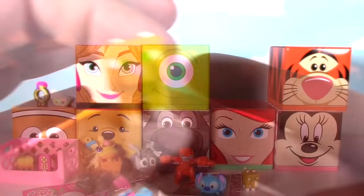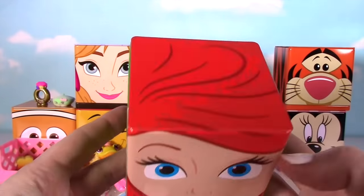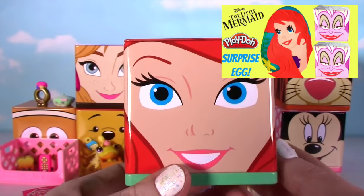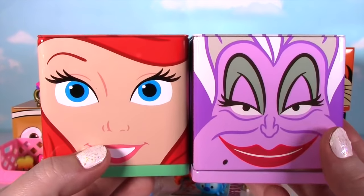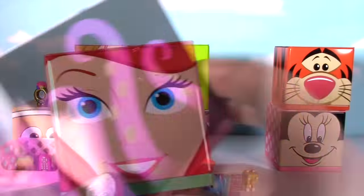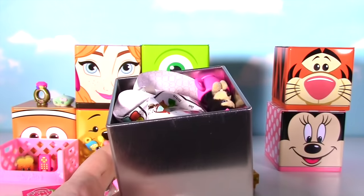Hello, hello! Time to see what's inside of Ariel! So guys, if you like Ariel, be sure to check out our Ariel Play-Doh egg. It was full of cool surprises, and it featured Ursula as a Cubeez. She had surprises inside. Oh no, Ursula! Ariel, I'm gonna get you. All right, Ariel is safe and sound and ready to show us what surprises she has.